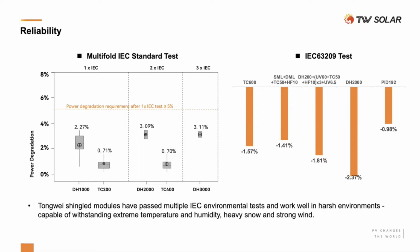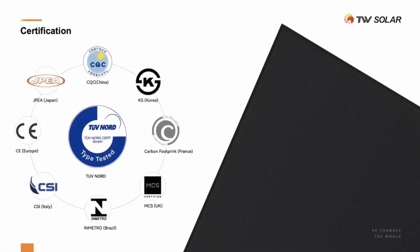We also do conventional IEC tests on our modules, but also expand that to 2 times IEC, 3 times IEC, DML, and thermal cycling. As you can see on the left side, the module holds up very well. And the module has also gone through a more stringent combination of test sequences, the IEC 63209 test. They're basically different combinations of thermal cycle, DML, UV, and so forth. They hold up well as well. So our module has passed different tests and obtained certification for different regions.